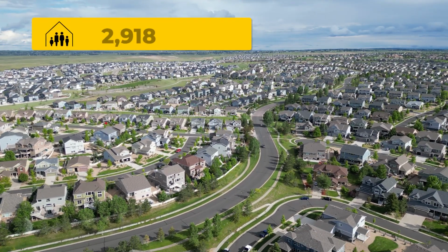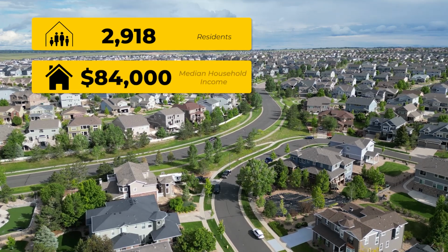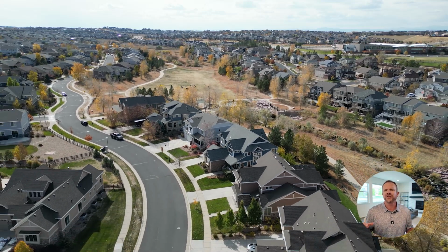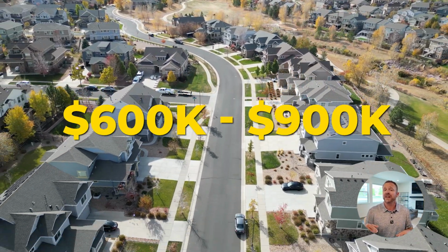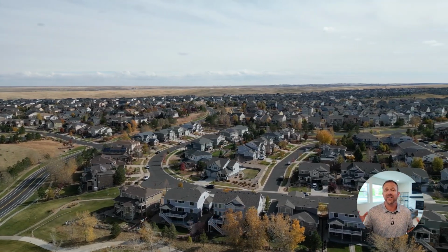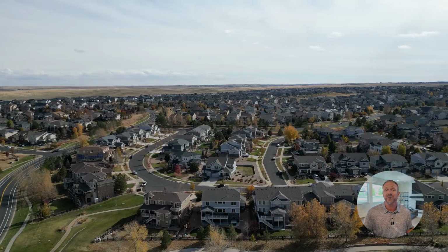Southshore is just under 3,000 residents. In fact, it's 2,918 as of last year, 2024, and it has a median household income of just over $84,000. Predominantly, it is single-family homes, but you will also find some higher-end apartments and condos in some of the other parts of Aurora near Southshore, but Southshore overall is single-family homes. And in that $600,000 to $900,000 range, there are some on the higher end in the area kind of like where I'm at right now, which are closer to the lake, the pond, the clubhouse, some of that good stuff. But overall, anywhere you go in Southshore, they all are really good locations when it comes to views and easy accessibility to get to C470 and some of the other major roads to get to downtown Denver and to other parts around this part of Aurora.